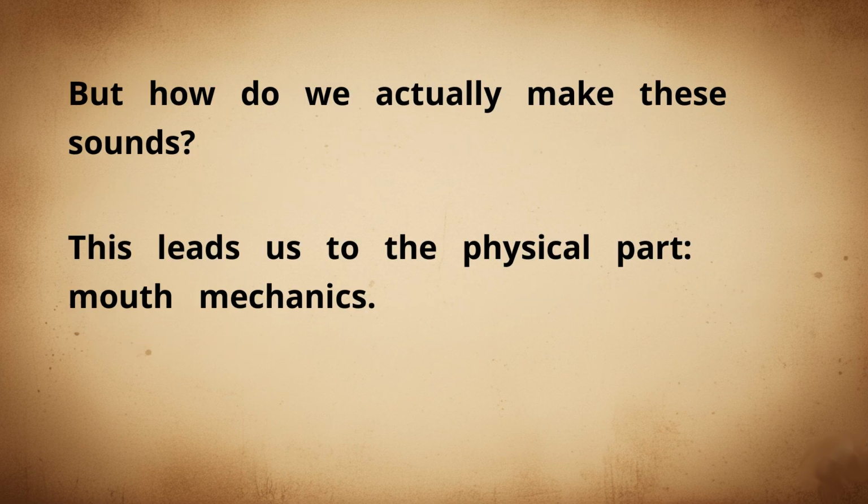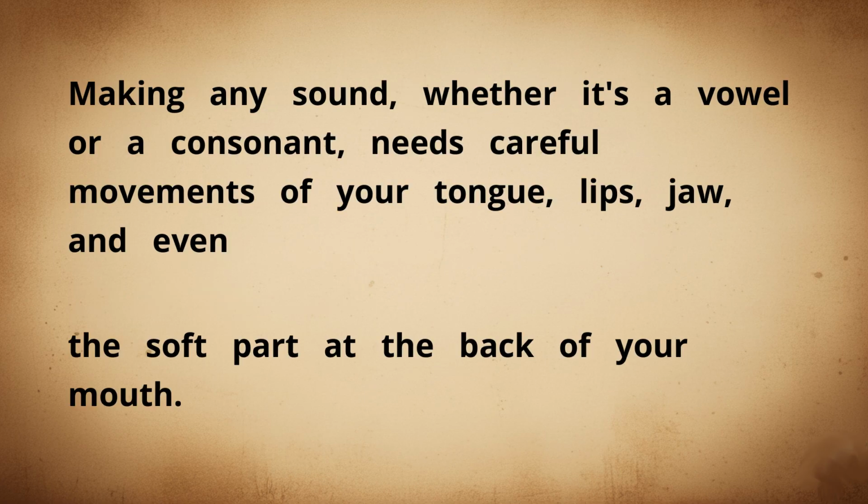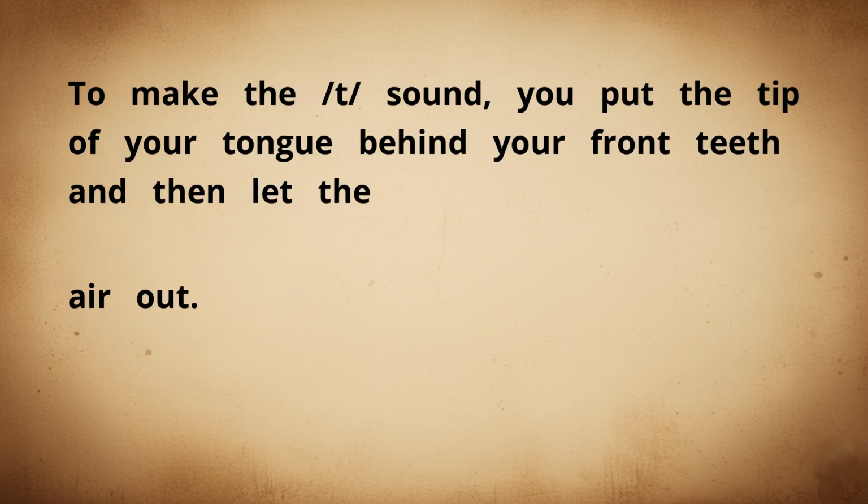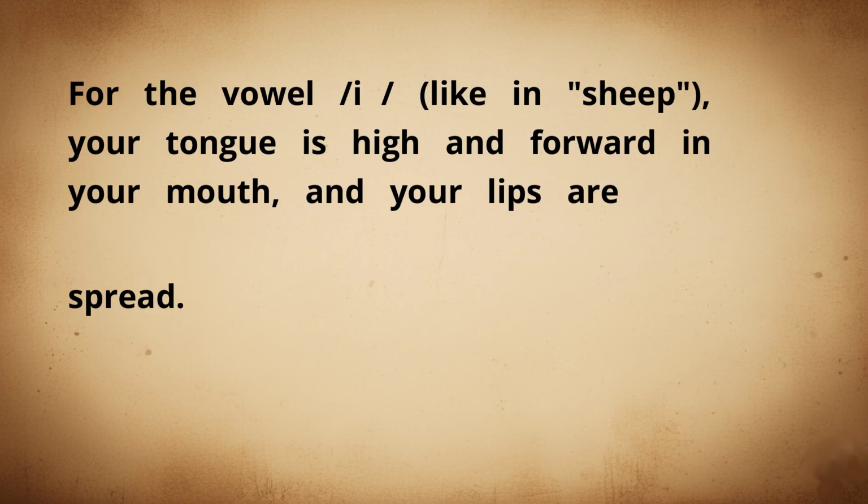This leads us to the physical part, mouth mechanics. Making any sound, whether it's a vowel or a consonant, needs careful movements of your tongue, lips, jaw, and even the soft part at the back of your mouth. For example, to make the English /p/ sound, you briefly stop the air with your lips and then let it out with a small puff of air. To make the /t/ sound, you put the tip of your tongue behind your front teeth and then let the air out. For the vowel /iː/ like in sheep, your tongue is high and forward in your mouth, and your lips are spread.